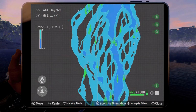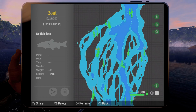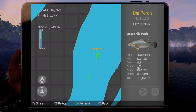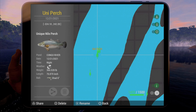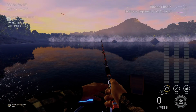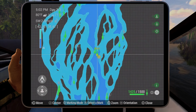And then also we go up here now for number 4. That is the bulk boat, and you can see perch are right here and right here, obviously, as well. And now for the last 2 spots, guys, I'm gonna go ahead and take you up to them. All right, for spot number 5, but these last 3 are actually the best 3.